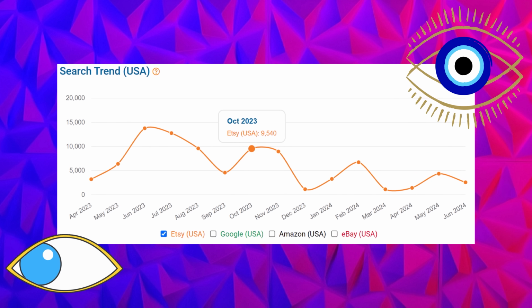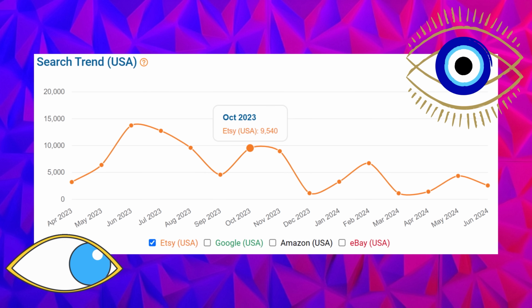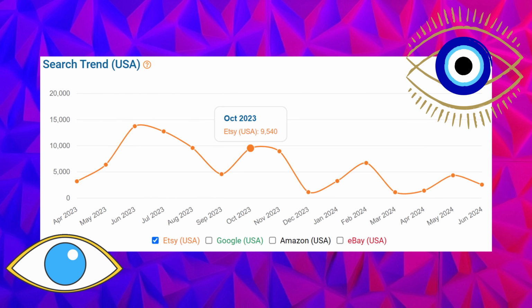The most interesting thing about this trend was the search patterns last year though, with most people looking for evil eye themed products in June, July, and August, then dipping in September before bumping back up in October. Definitely a good sign that interest in these designs will maintain this year as well.